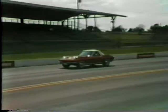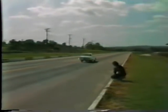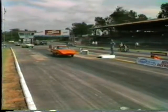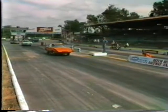Squeaking you hear in the background is the antiquated cherry picker being used by the photographer. After the photo session, they said we could make some short burnout quarter track passes. No lights were set up.